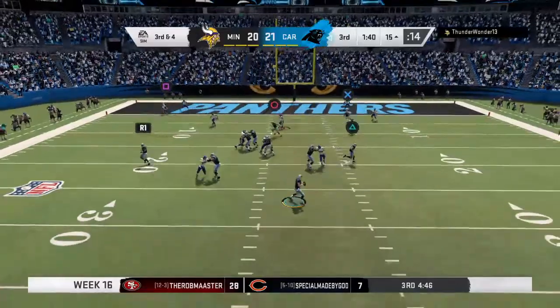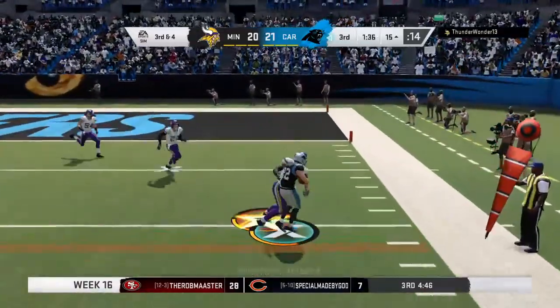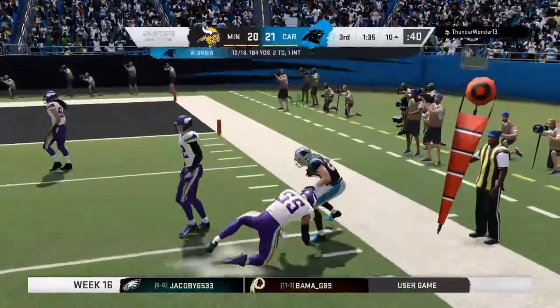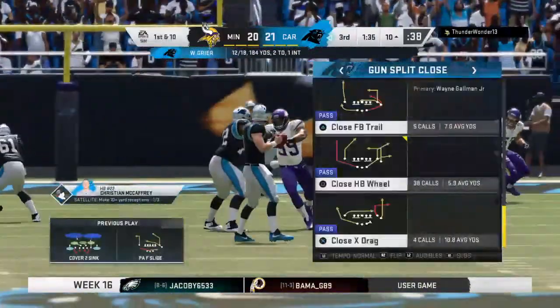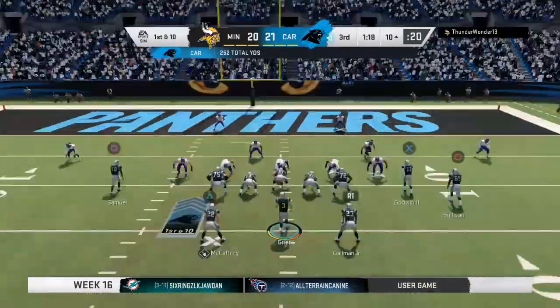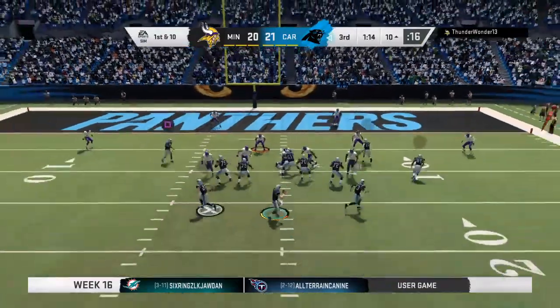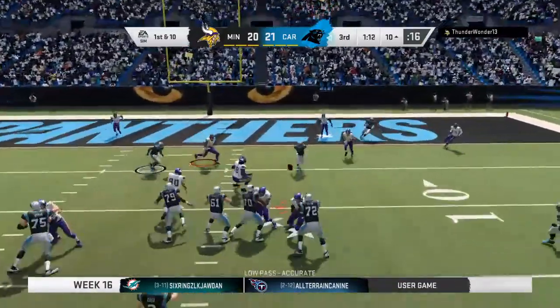Here's Greer. Gets this to his running back. It's Christian McCaffrey. Now that's absolutely frustrating for a defender. Had a chance to get him on the ground before he got to the sideline, but what great vision and understanding where he is on the field as he headed for the marker and picked up the first down.